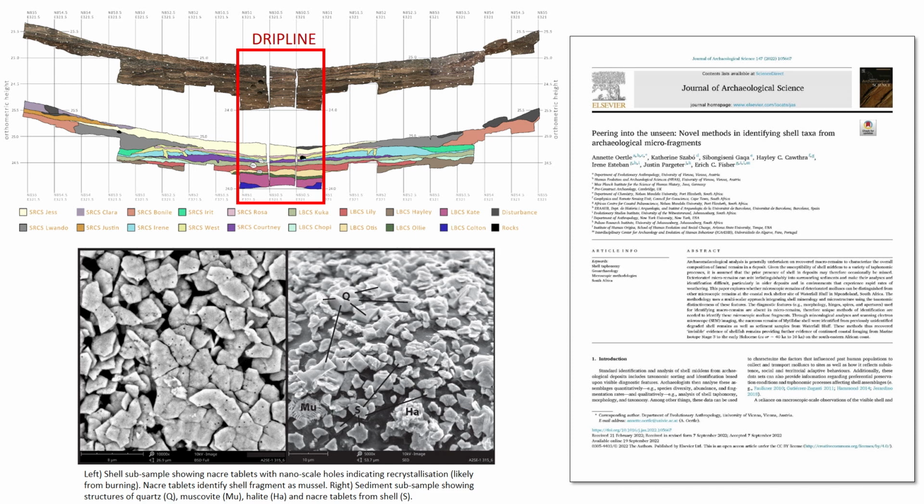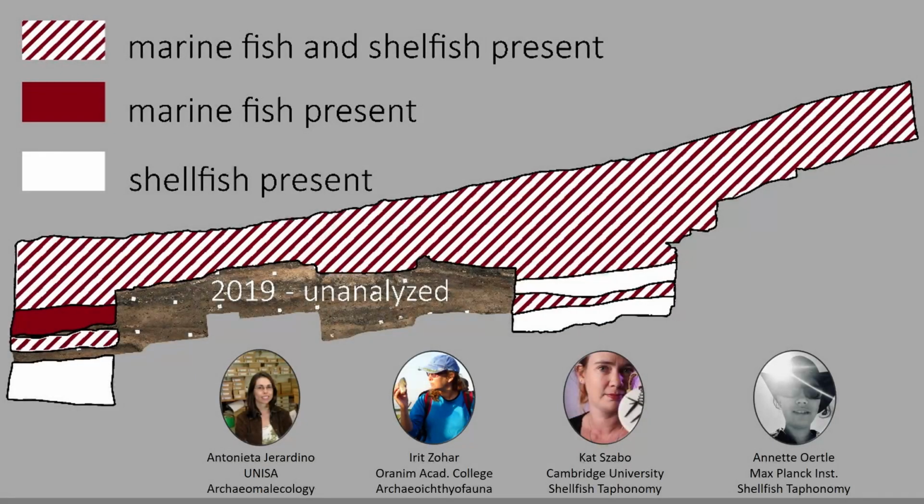glacial maximum. And this study, which was led by Annette Ertl and recently published in Journal of Archaeological Science, revealed a seemingly invisible component of the archaeological record. Subsequently, we have stepped our excavations into the rock shelter, and preservation of both stratigraphy and shellfish has increased significantly. We have now documented a robust and diverse use of coastal plant and animal resources from all layers.